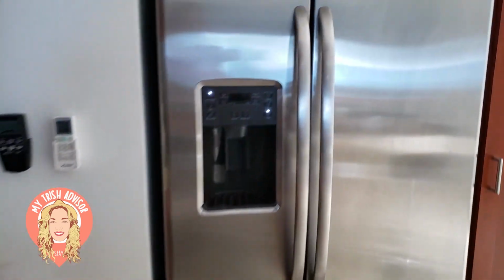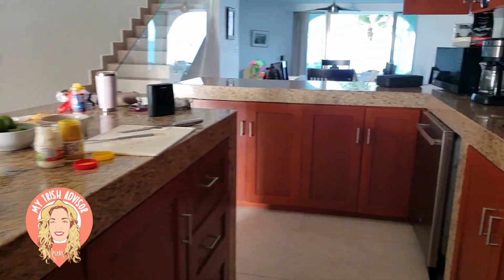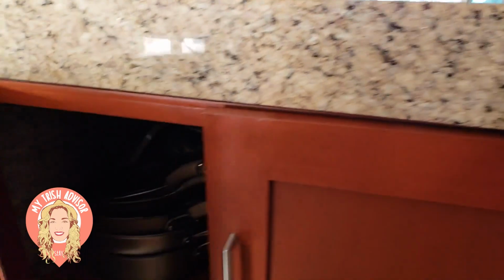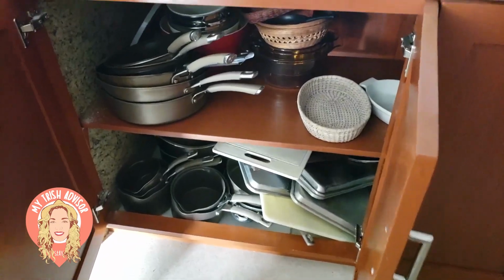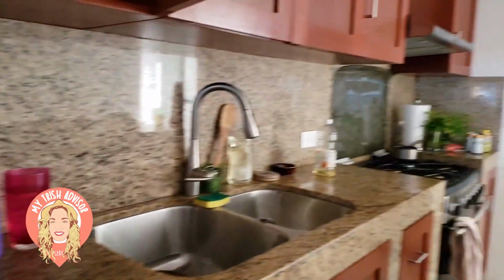So this is great for families that want to just post up and stay. All the pots and pans you could ever dream of. They have a fryer here even. Everything you could ever need, and that's an understatement. Okay, so now we're going to go upstairs.